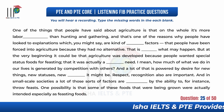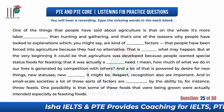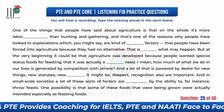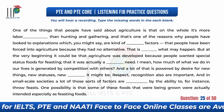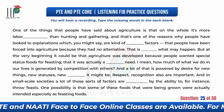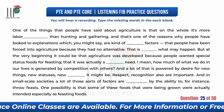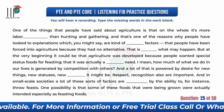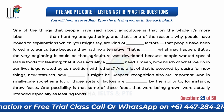One of the things that people have said about agriculture is that on the whole it's more labor-intensive than hunting and gathering. That's one of the reasons why people have looked to explanations which, you might say, are kind of coercive factors: that people have been forced into agriculture because they had no alternative. That is ultimately what may happen. But at the very beginning, it could be that agriculture was developed because people wanted special status foods for feasting. That it was actually a social need.